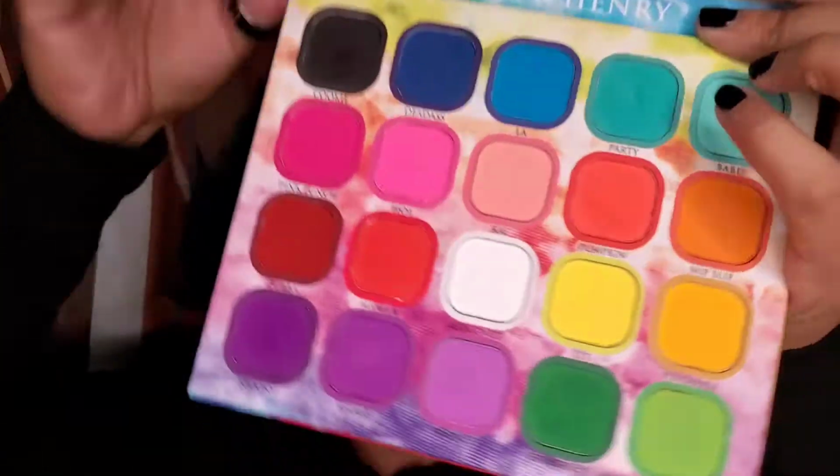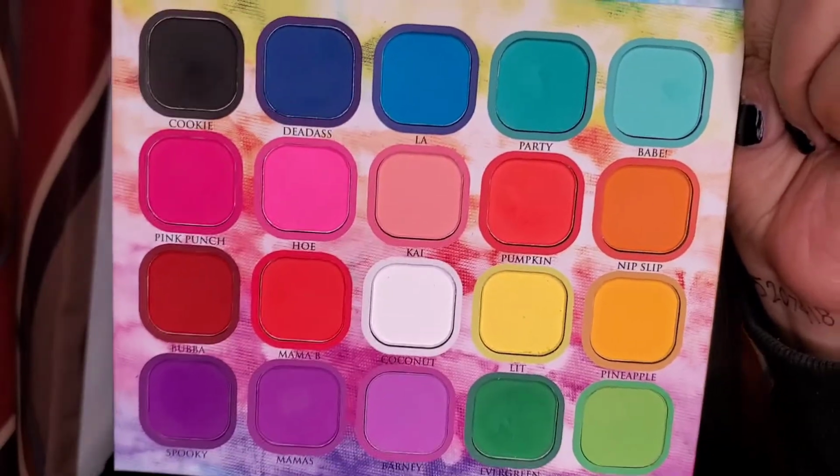Yeah, that's it. Well, I didn't even say anything about it, huh? So the palette, it's beautiful. It's gorgeous. Thinking about it right now, I think I almost used all of the colors. I did miss a few, but for the most part, I used almost all of them.